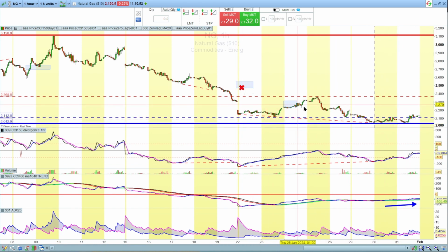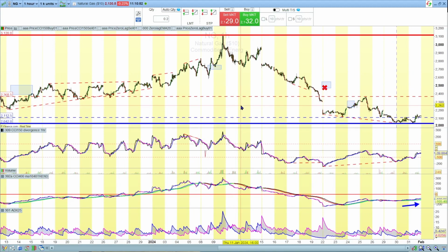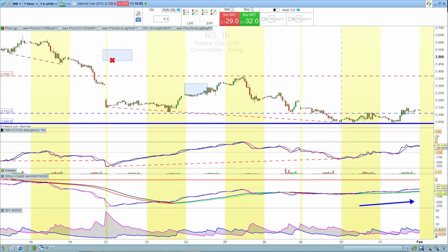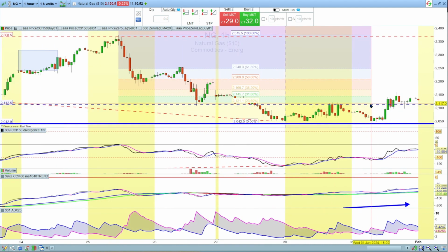Now we had a few divergences back here. This one failed to be hit, this one worked. So 90% of the time these divergence retraces do work according to the Fibonacci retraces we put in. And for this one, for example, if we placed a Fibonacci retrace between that low there and that high, you can see there it's already broken through the 23 to the 38% level.